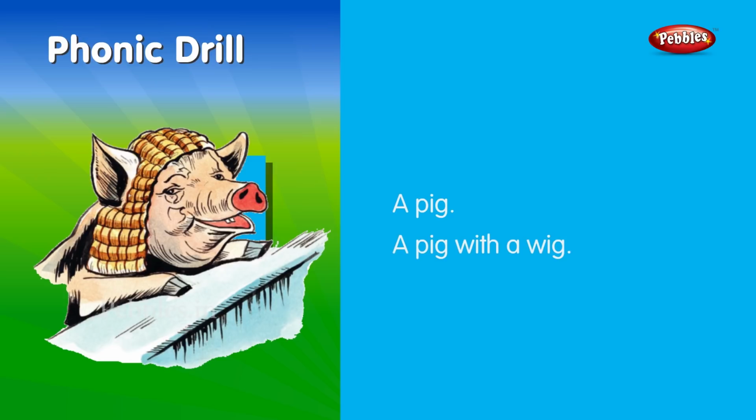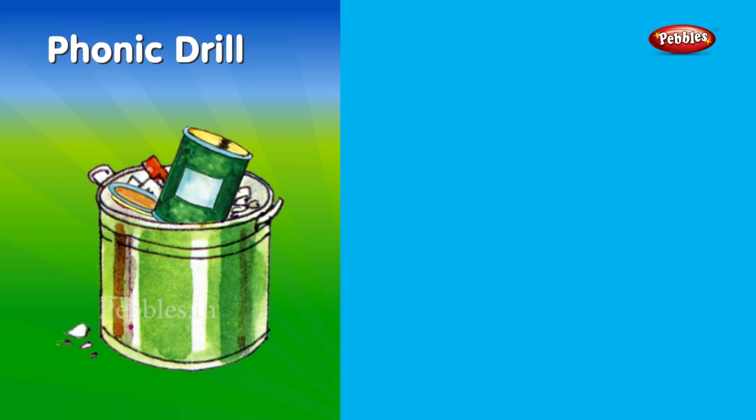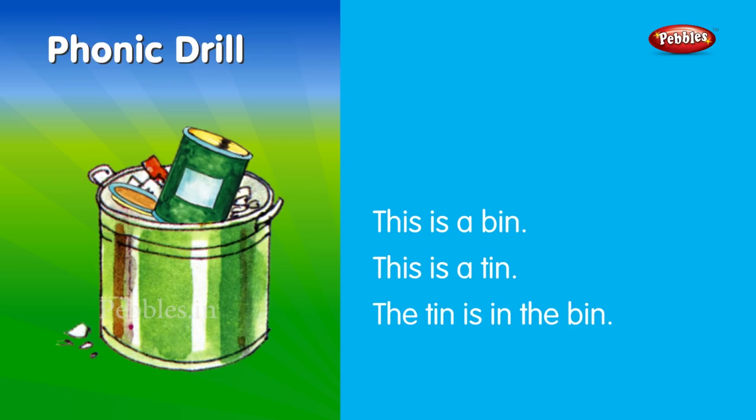A pig with a wig, a pig with a wig in a pit. This is a bin, this is a tin, the tin is in the bin.